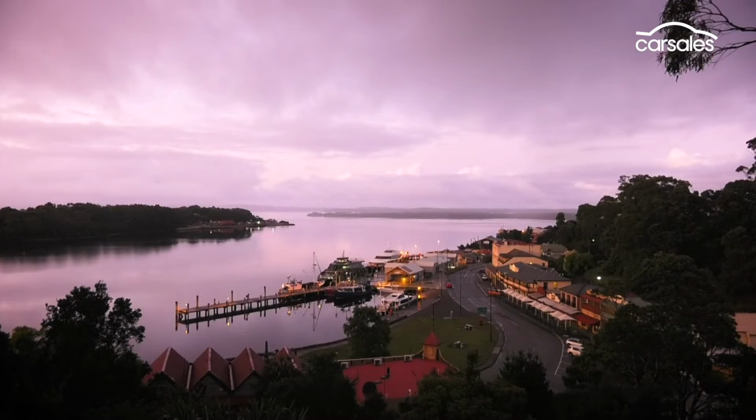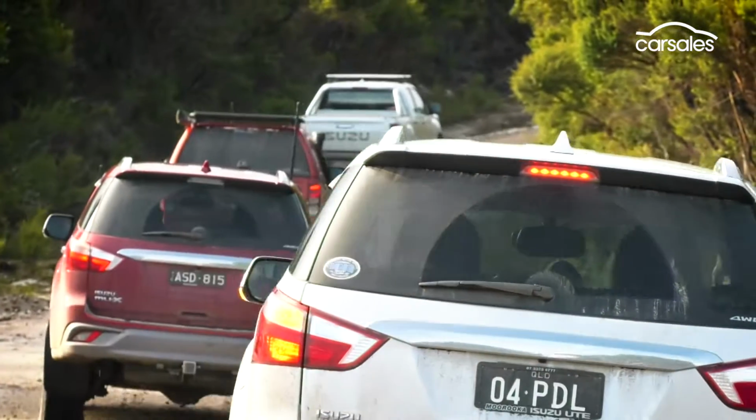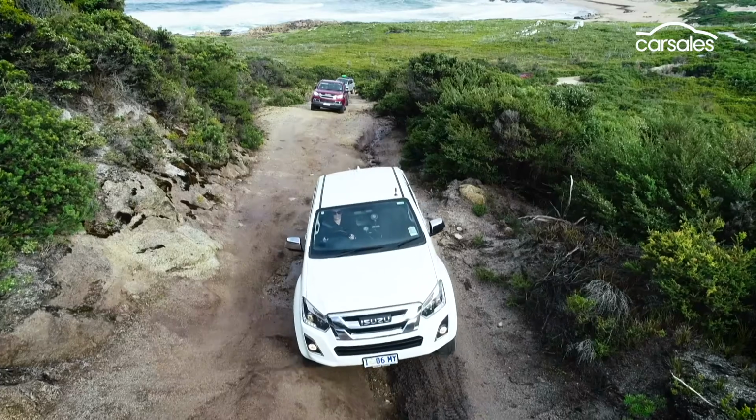After enjoying another colourful Strahan Harbour sunset, the convoy's toughest test comes on the final day. So we're here at the start of Climies, one of the toughest and most spectacular four-wheel drive tracks on Tasmania's wild west coast. Let's go and do it.